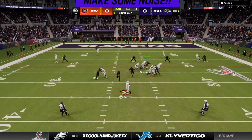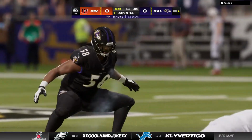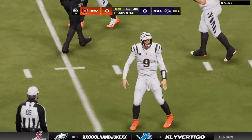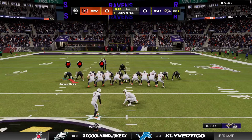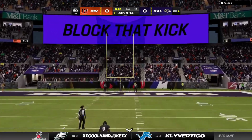On 3rd and 1, Burrow. Under pressure, and down he goes. They sack him back at the 36. Multiple players combined for their team's first sack of the game. So on 4th down, off goes Burrow. On comes Evan McPherson for the Bengal field goal. From the right hash, this from 53.